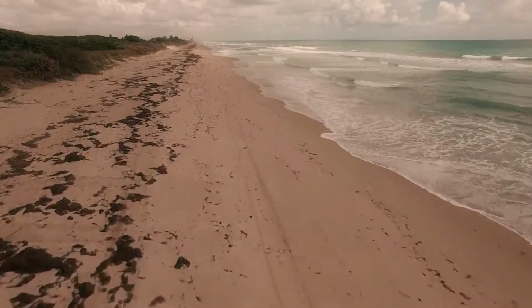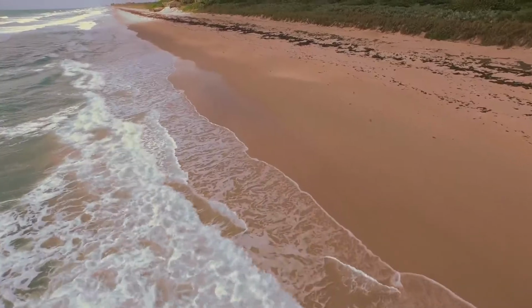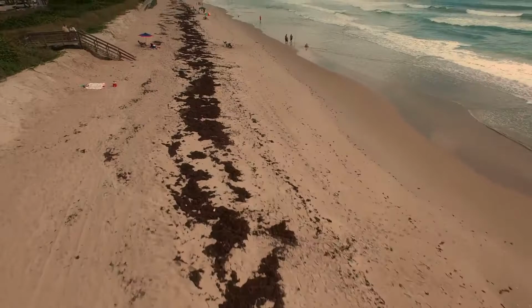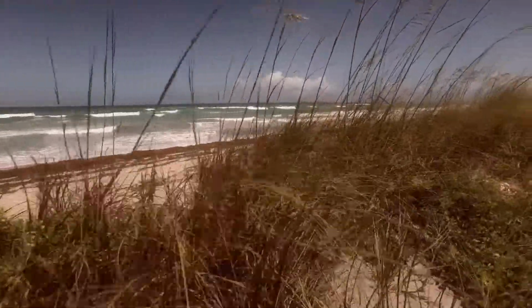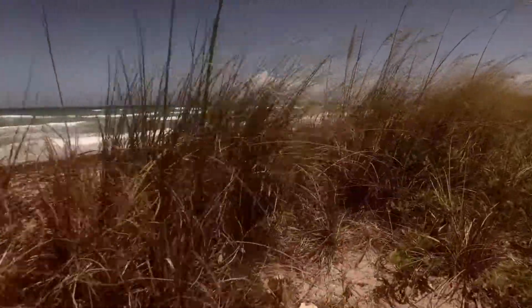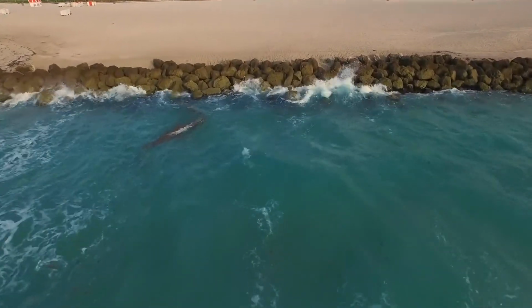It's not enough to just lay down sand. You need to keep enough sand to make a wide enough beach that the turtles can lay their eggs well above the high tide mark. That's where man-made solutions like planting sea oats can help, without building artificial barriers like in Miami Beach.